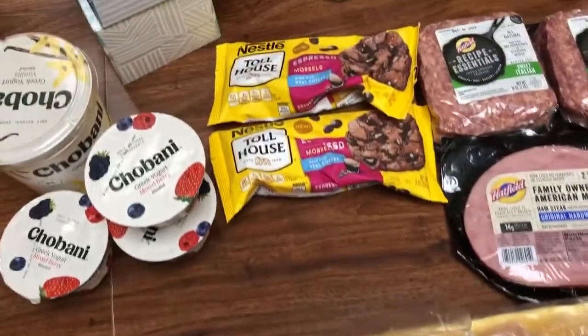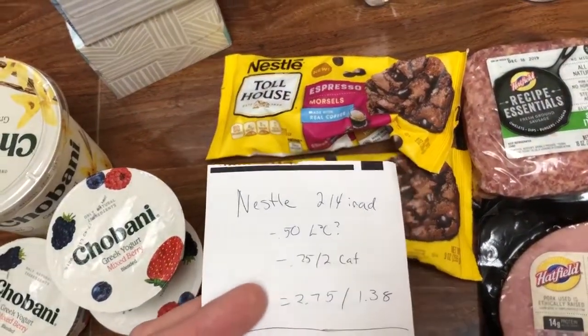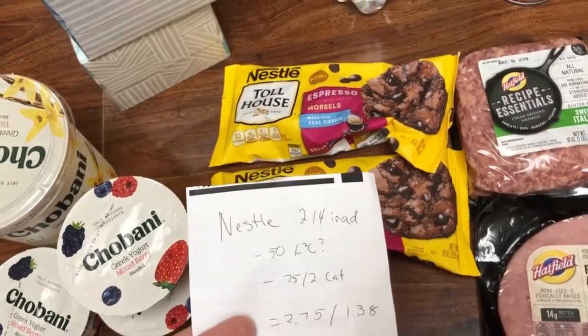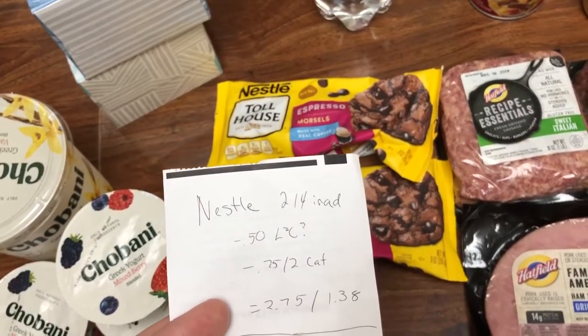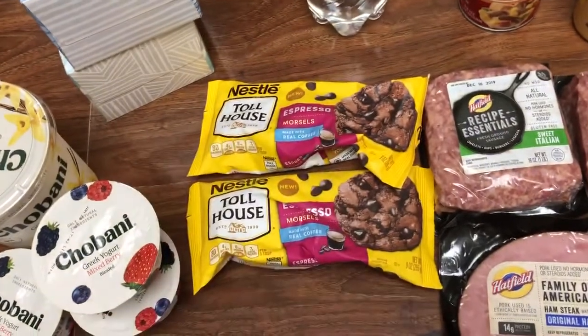The Nestle Toll House. There's an in-ad coupon for 2 for $4. I don't know how or why, but I had a 50-cent load to card coupon also come off. And then I used a 75-cent off of 2 Catalina. Those Catalinas don't double. So I paid $2.75, or $1.38 each.